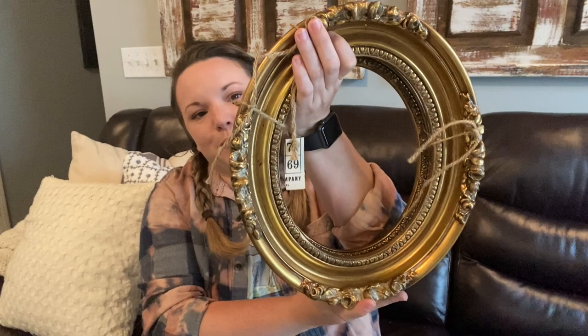But I have this beautiful set of frames. Like I said in the past few videos, I really do want to do a gallery wall behind me where our cathedrals are. So I'm steadily picking up things that I think would be pretty on a gallery wall.